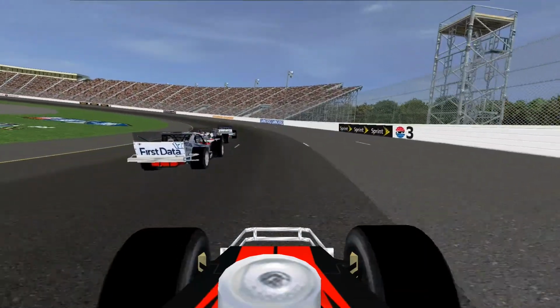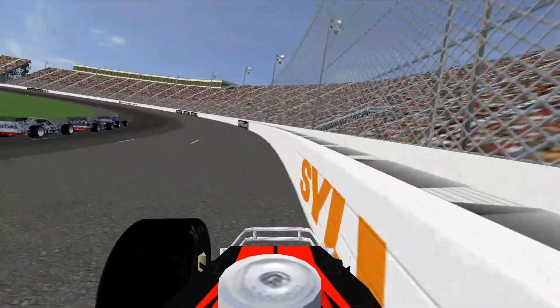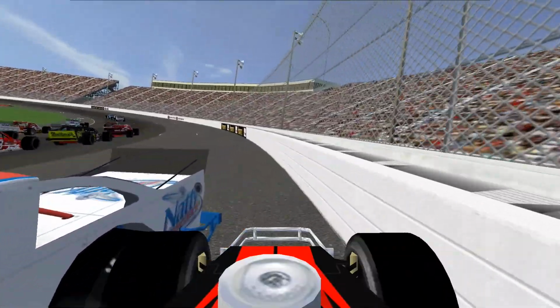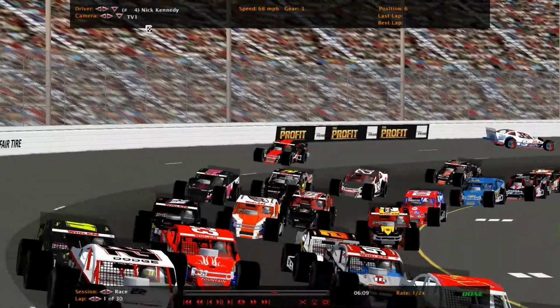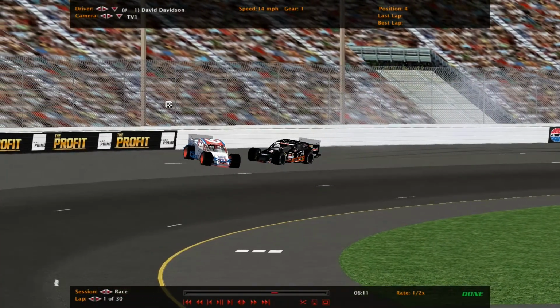He's on the outside. Nothing much you can do. Actually, nothing at all. There's no way you could have seen that. Well, not a lot of damage on all 3 cars. Should be all right. We'll take you back to the restart.